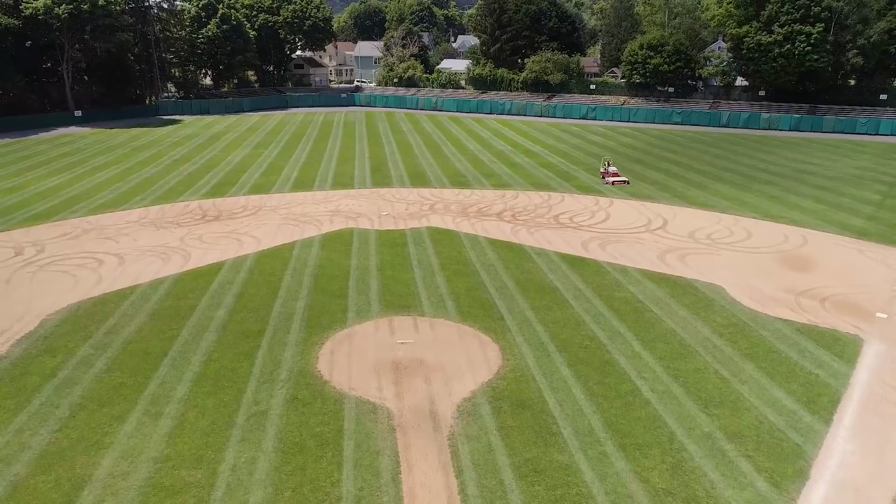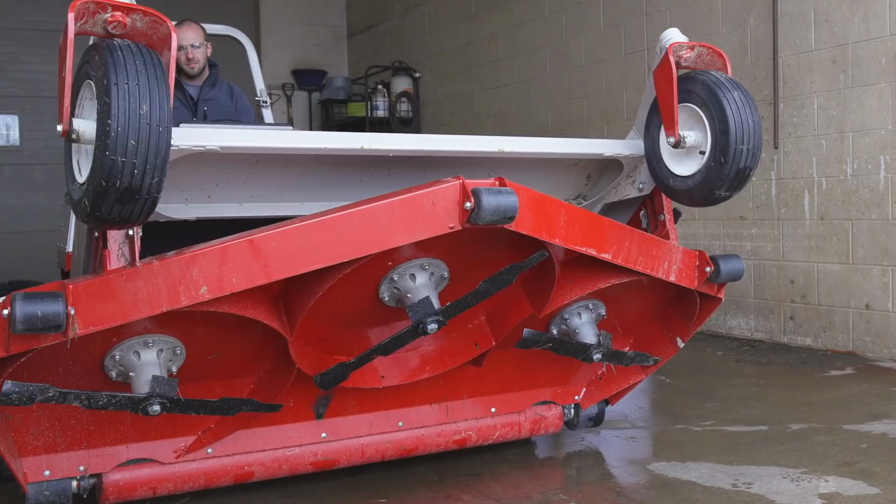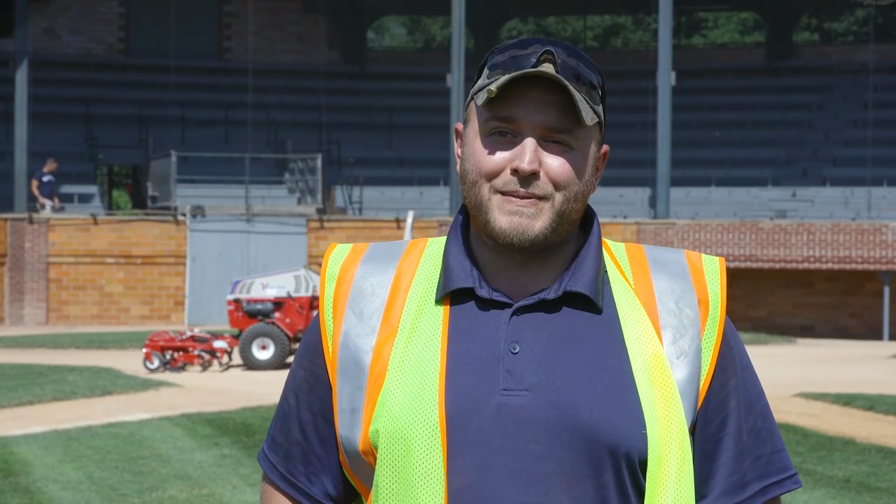And it'll take you 2 minutes at most to flip that deck up. So you have the whole thing greased, sharpened, and ready to mow. I've never seen anything like that before in my life, and I love it.